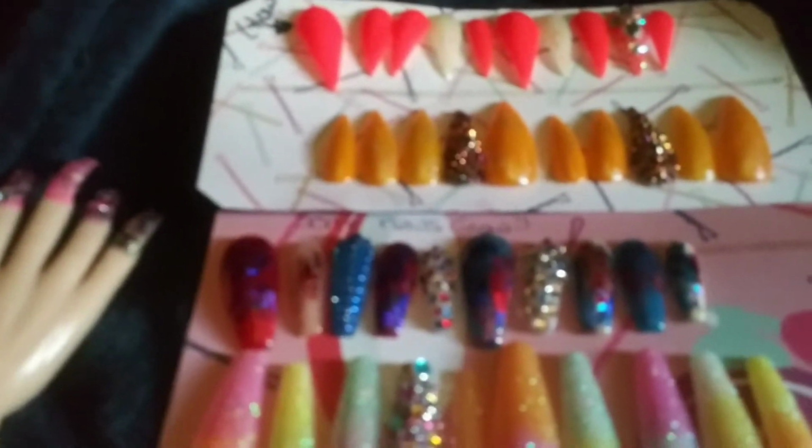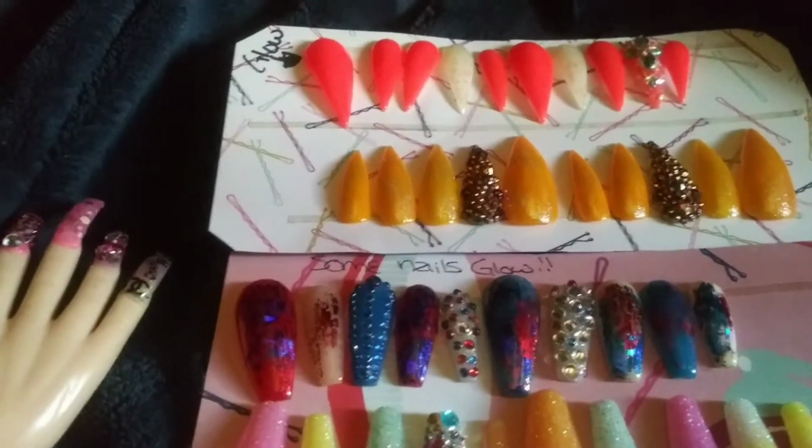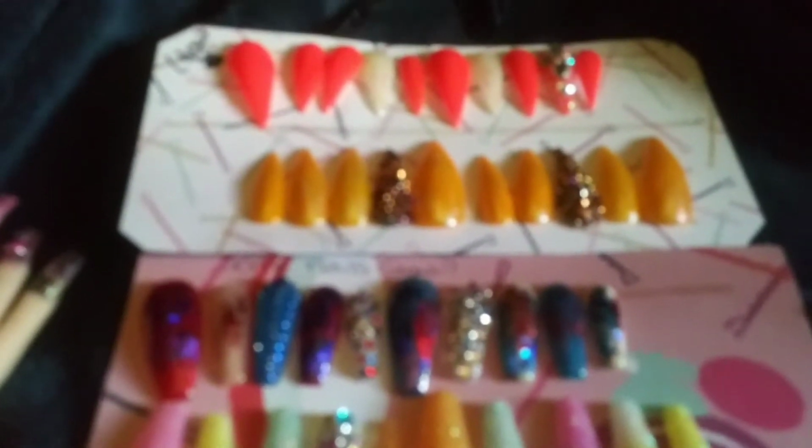Also, she does hair, just like her tag says, I do hair, I do nails. She does very cute braids. She has samples of the braids on her page, as well as beautiful nails, press-ons, salon style press-on nails.